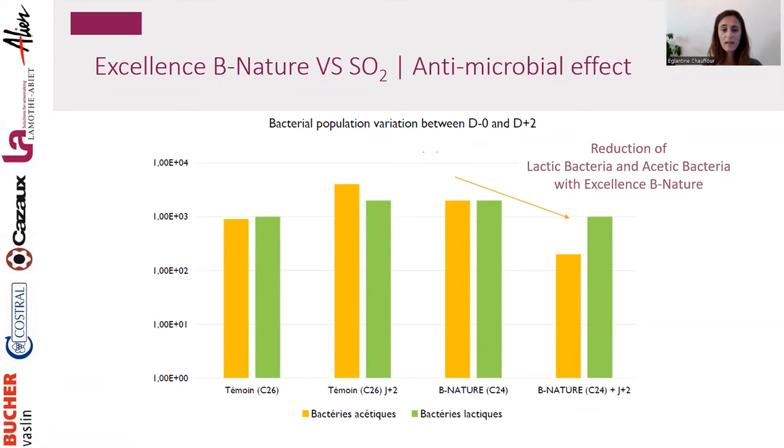What you can see is with just sulfur, 2 days after cold soak, we actually have more acetic acid bacteria and a little bit more lactic acid bacteria. So the sulfur pretty much bound with all the sugar that you add and is not efficient after 2 days of cold soak. It doesn't have this antimicrobial control anymore.